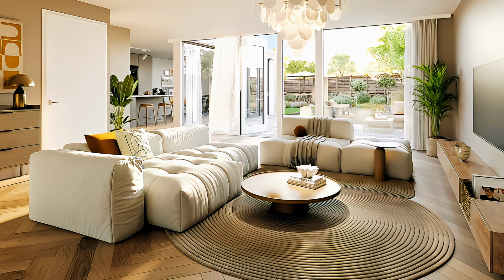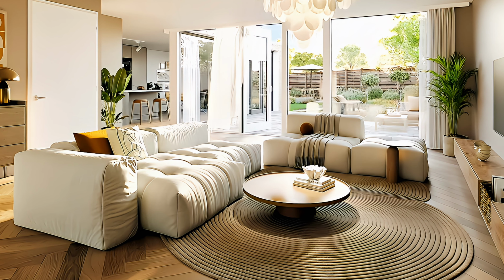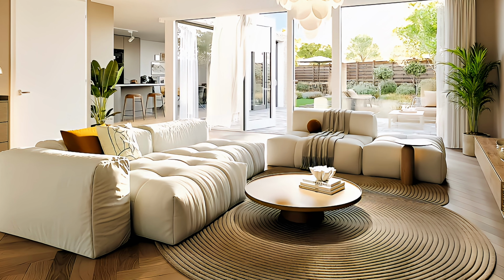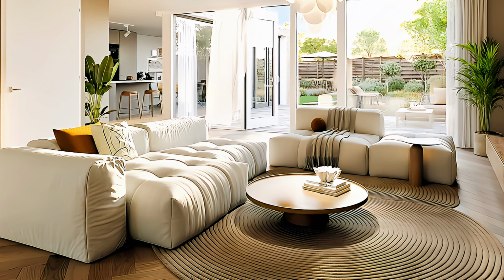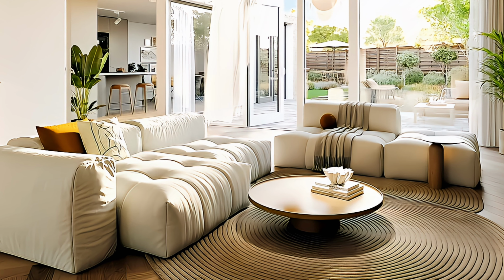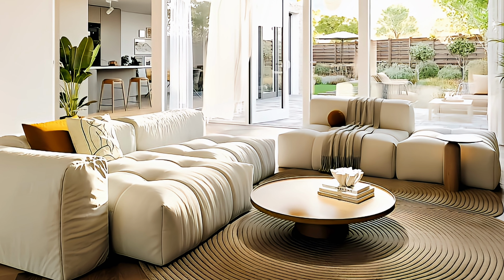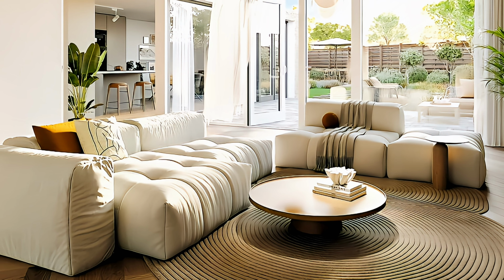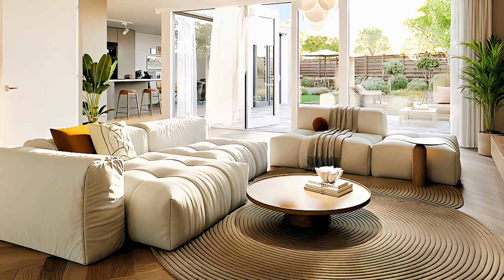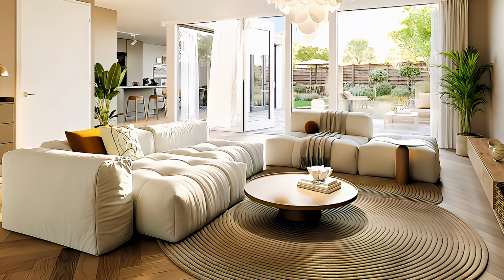Let's start with this design idea. The contemporary living room in the image depicts a spacious modern contemporary living room with an open floor plan. It features a neutral color palette, large glass doors that bring in natural light, and a modular white sofa as the focal point. The design is enhanced with a round coffee table, a textured circular rug, an accent of colorful decorative pillows and greenery. The overall aesthetic is clean, inviting, and harmonious.